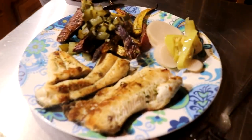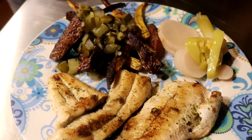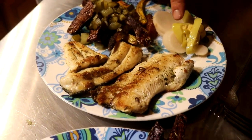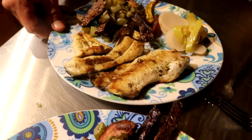Day 29, dinner. As you saw earlier, we actually caught some fish today. So tonight we are eating northern pike, and with it we have some fries. So this is almost fish and chips, but we are using parsnip, carrot, and some purple potato. On the side we have some pickled kohlrabi and radish, a little bit of pickled onion, some pepperoncinis, relish, and green salsa.